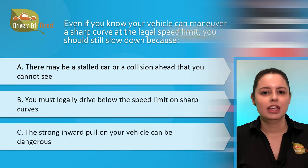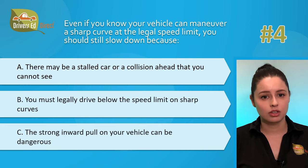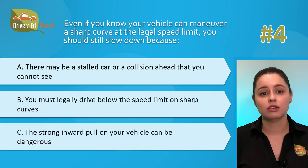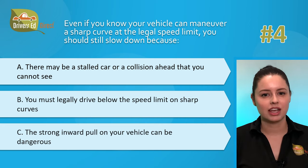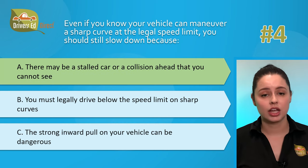Question number 4. Even if you know your vehicle can maneuver a sharp curve at the legal speed limit, you should still slow down because A, there may be a stalled car or a collision ahead that you cannot see, B, you must legally drive below the speed limit on sharp curves, or C, the strong inward pull of your vehicle can be dangerous. Correct answer is A, there may be a stalled car or a collision ahead that you cannot see.